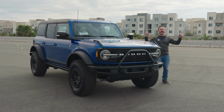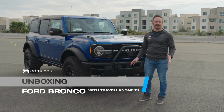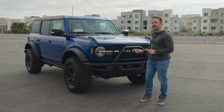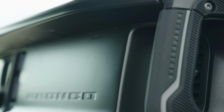It has finally arrived. It's our Ford Bronco. It's here for our long-term fleet. We ordered this truck over a year ago, and we're going to tell you why it took so long to get here. But first, what I want to do is tell you about what Bronco we got, why we got it. Then I'm going to take all the stickers off and find all the cool Easter eggs.